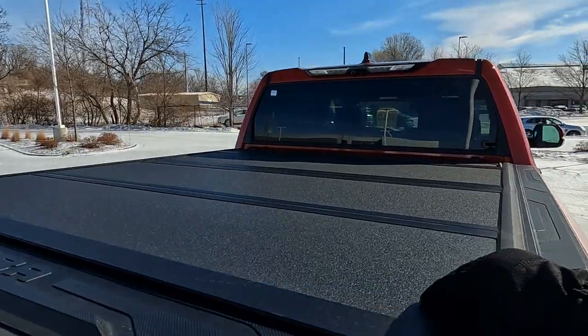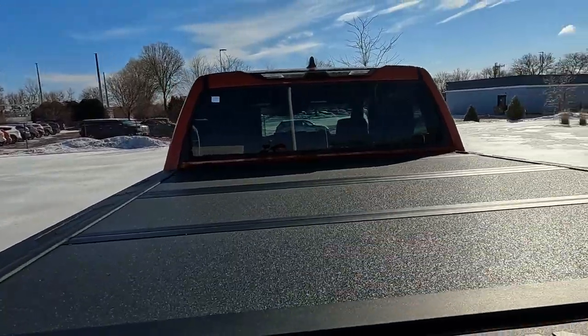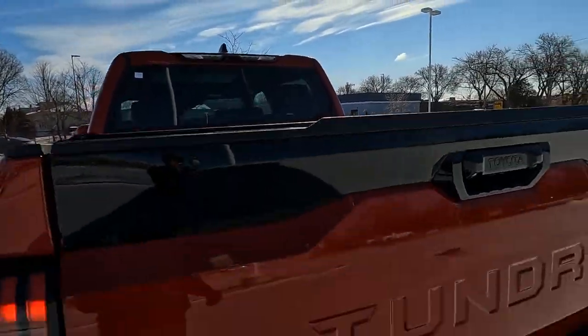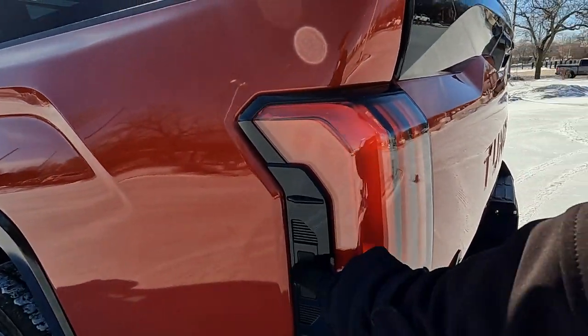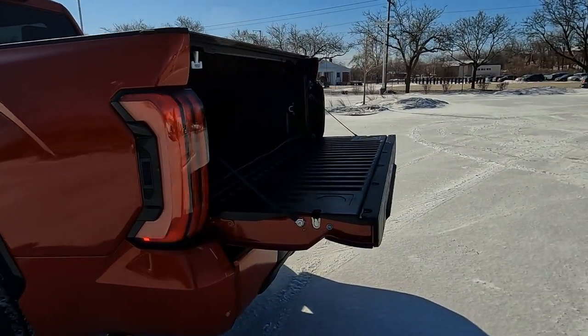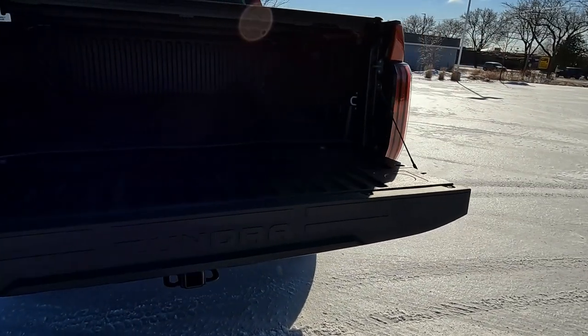This one has the accessory of the hard bed cover, so the folks that bought this wanted that added, and we did that right here at the dealership. Tailgate's interesting from a couple aspects. There's a button over here that allows you to push it to open the tailgate, and then it's a slow release tailgate. You can also open it the traditional way with the handle.